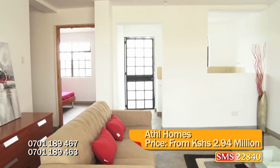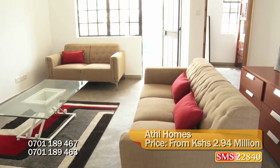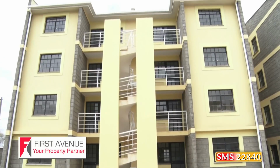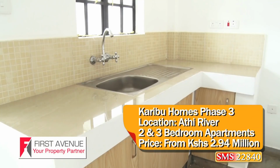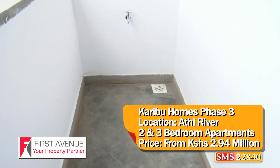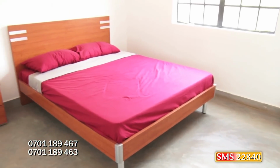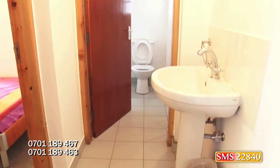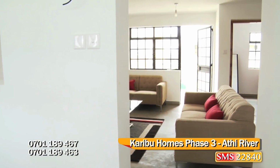The Athi homes have standard finishes with common features including open-plan living room and dining area, steel casement windows and brass curtain fittings, kitchen with inbuilt cupboards and an adjacent utility area with Dobie sink, master bedroom ensuite and other bedrooms share a tiled bathroom, built-in wardrobes and enhanced finishes.